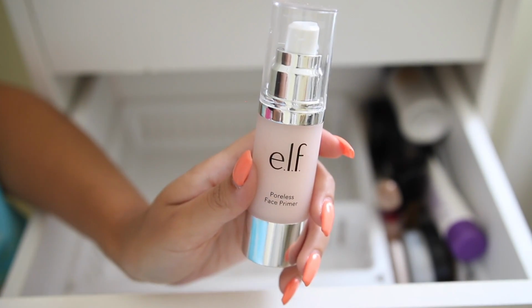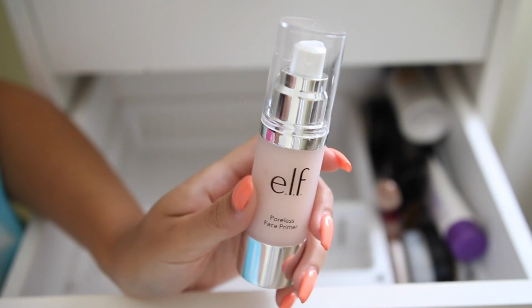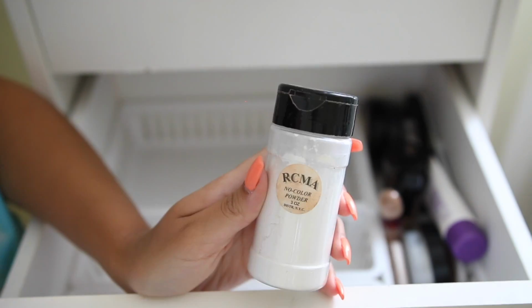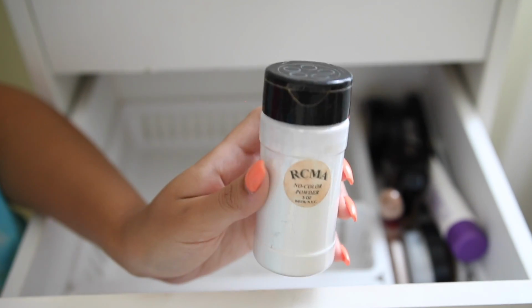This e.l.f. Poreless Face Primer I'm actually keeping. I do like it. I just feel like the product is a little bit deceiving because you don't get a lot in this bottle, and this is $10, which I think is a little pricey for e.l.f., but I do really like it. RCMA No Color Powder. I love it. Definitely keeping this.